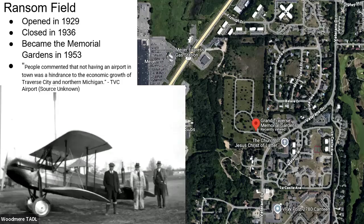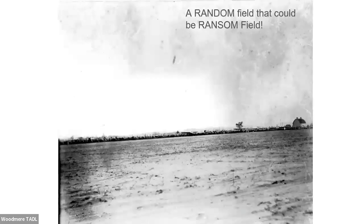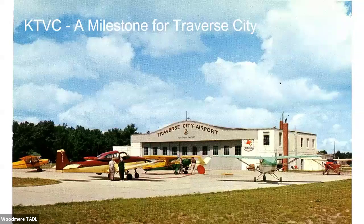Just a landing field. It was just one of those areas that they took in airmail, took out airmail. Little side note: this photo came from the Traverse City Record Eagle, and it was discussing Mother's Day flights. So some barnstormer came in here and was doing Mother's Day flights. Apparently, that's what was captioned with this photo here. I don't know the gentleman in the photo, but this would have been at Ransom Field as well. There's our field.